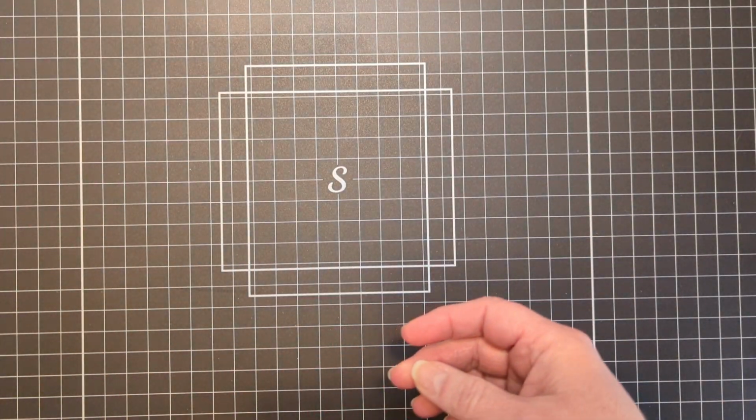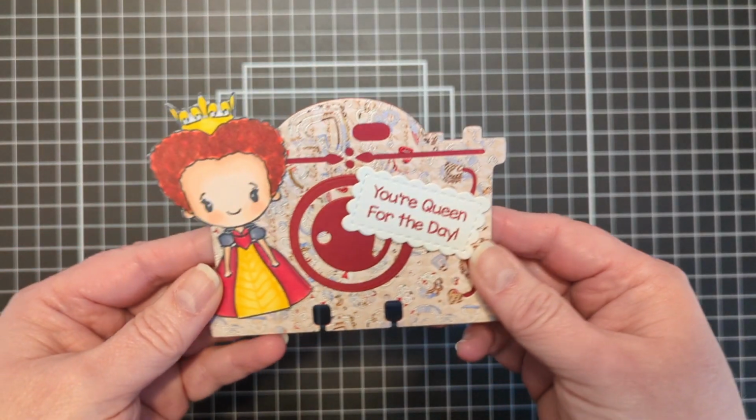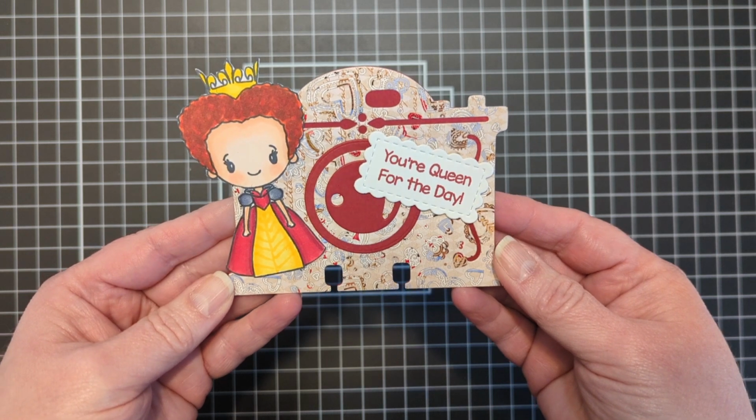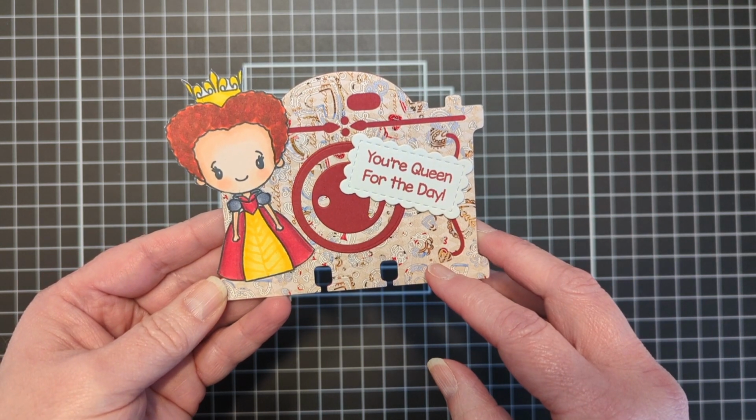So there's that. And then Thursday, I had this fun Memory Decks card. You're the Queen for the Day. Everything's from Scrappy Boy Stamps.